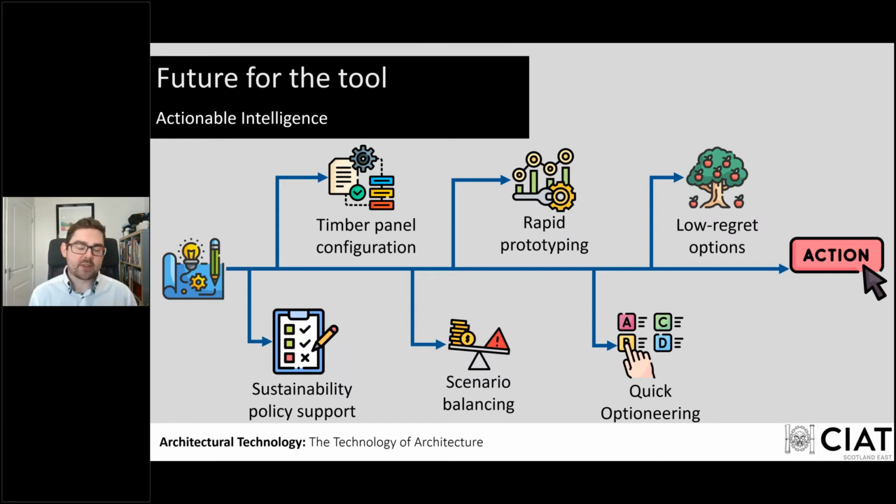So some of these key words that came out were actionable intel and support when designing to internal and national carbon and sustainability targets. A graphical tool that allows the user to go further by providing a visual model when assessing the different timber panel formats and configurations. And from that, it allows for scenario balancing, which allows the user to visually evaluate the effects of material selection versus operational energy through the tool's simplified U-value calculator versus embodied energy and embodied carbon and its global warming potential. The tool's material choice within the library also allows for an element of rapid prototyping for designs that may not have been previously considered. And then it also allows for quick optioneering to influence decisions for optimizing and modifying supply chains.